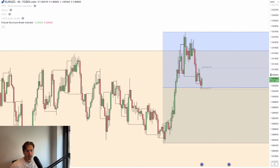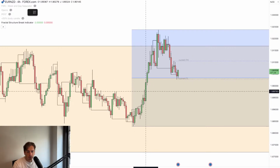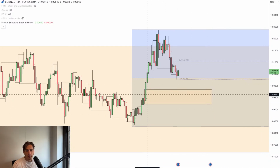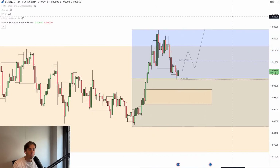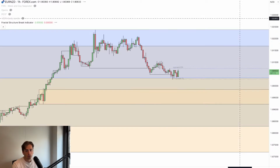From a 4-hour perspective, I'm missing some form of demand. This is obviously a demand zone over here, which is still fresh and unmitigated. I'm now looking for pretty much just the buy-up, boom, boom, boom. This, or obviously another push down and then the fractal break up. Those could be potential longs for Euro NZD.